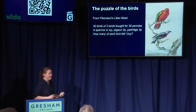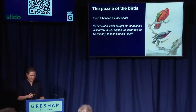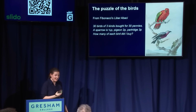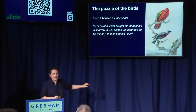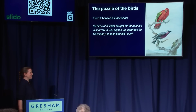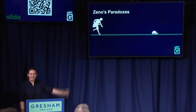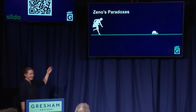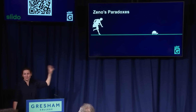Okay, the final example of problems or puzzles that have very interesting mathematical ramifications and kind of lead to new mathematics is our segue into paradoxes. So what's the most famous paradox ever? Well, I don't know, but Zeno's paradoxes are probably up there in the list. And the most famous of those is probably Achilles and the tortoise.